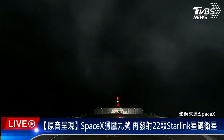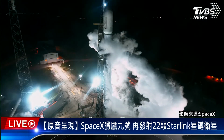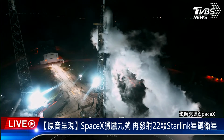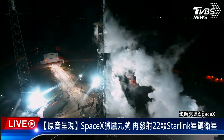As many of you may already know, successfully recovering parts of the rocket allows SpaceX to refly the most expensive parts of the rocket, which in turn drives down the cost of space access. Coming up next, we should hear a call out over the nets updating us that Falcon 9 is in startup, which means that the flight computers have taken over the launch countdown.